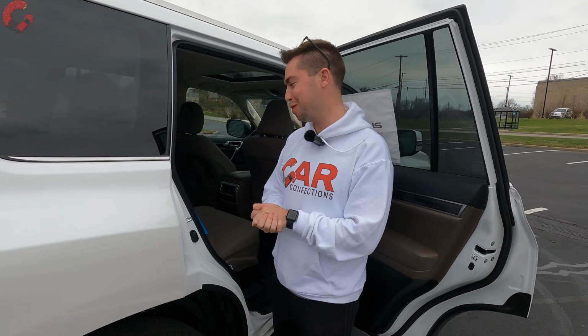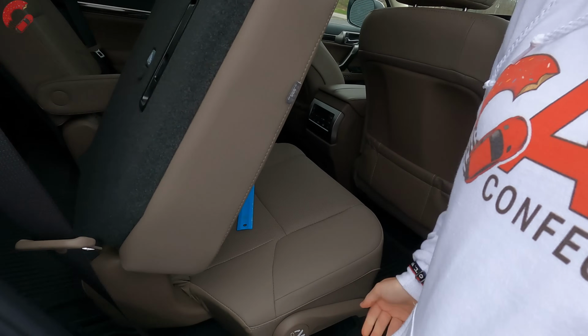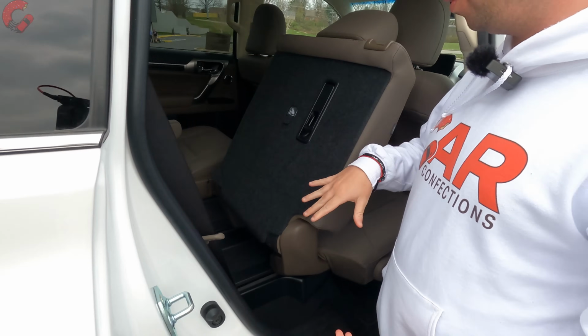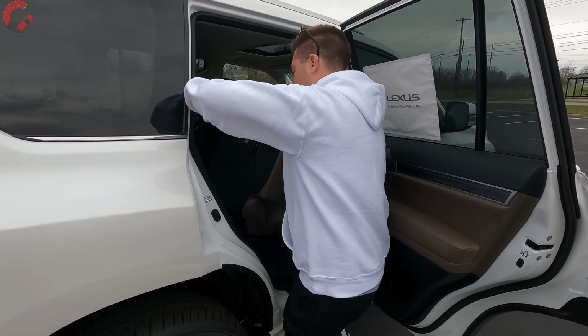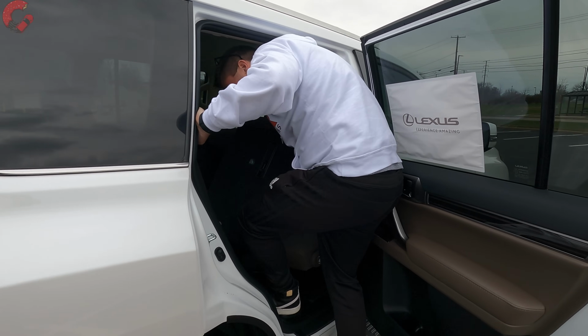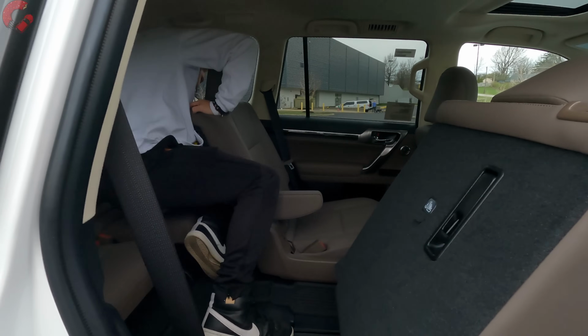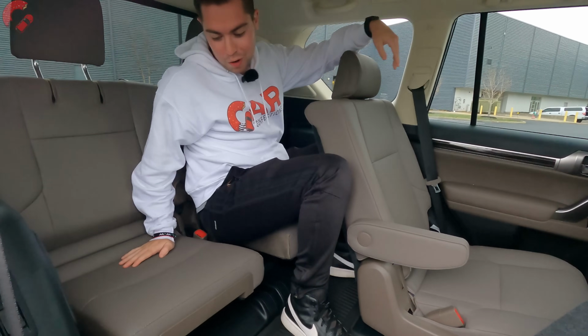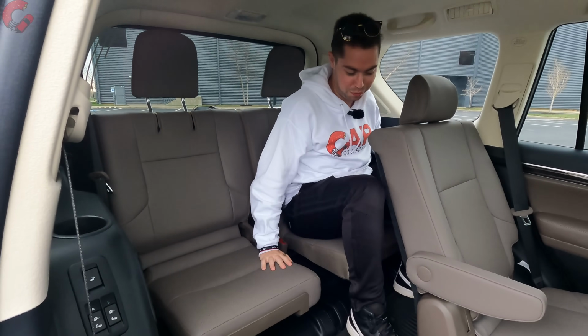Let's go ahead and check out the third row. So in order to get back here, Lexus made it pretty easy. You just grab this little lever right here. That folds the seat back forward and allows you to slide it easily out of way. Now let's go ahead and climb back here though and see what the third row is like. Now first of all, I will point out it's a 2-seater only, so don't fall in this middle part or you probably will hurt yourself here.